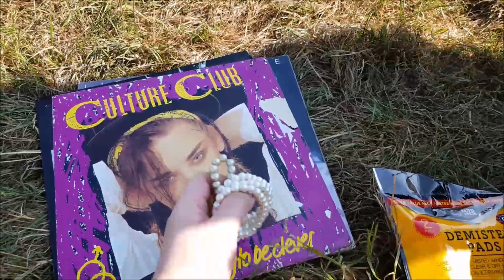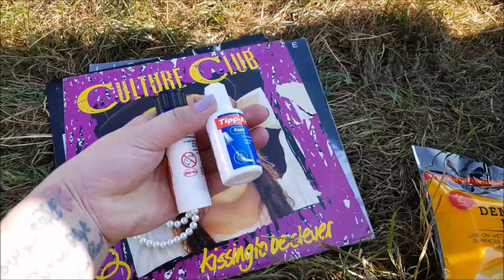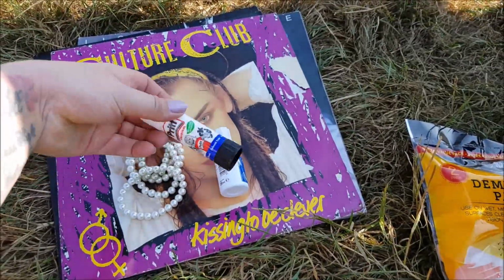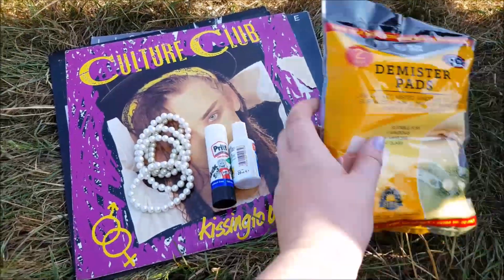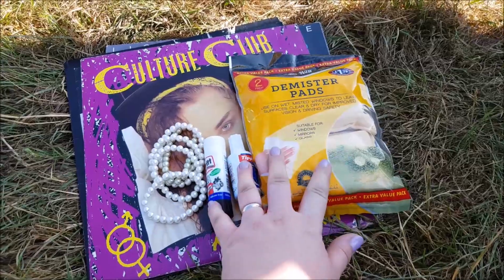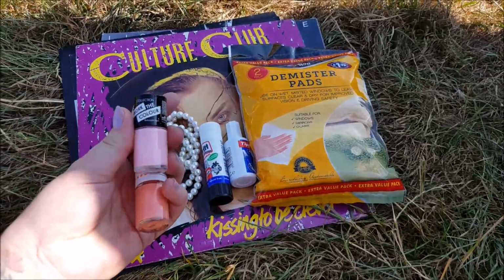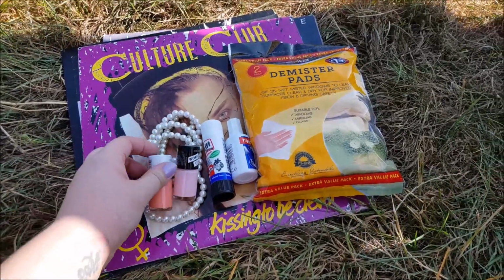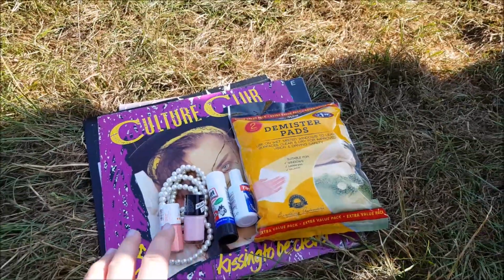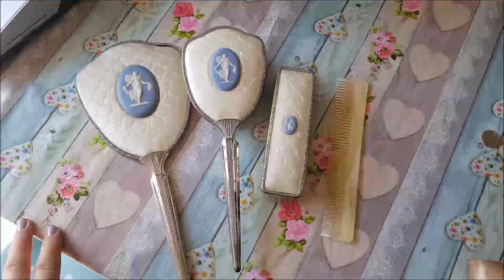And obviously I showed you the beads that I bought. These were, just got some Tippex. These were obviously new from like a stationery stall. I've got three items. They had these Demister pads as well. Just got three items for £1.20. And some new nail varnish. They were 50p each in those. And we also got Carl Budweiser umbrella just for outside his bar, but we'll show you that when we get home. Right, we're back home now.